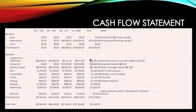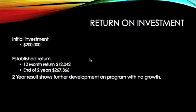This is our cash flow statement. It covers a number of the expenses and revenue income and shows a gross gain by the end of the 6-month period, and a total gross gain of approximately $12,000 by the end of 12 months. Notes on employee wages and expenses are listed on the right side of the chart and include any kind of software that is required for the project. Our return on investment covers our initial investment of approximately $200,000 for advertising and development, with an expected return of $12,000 by the end of the 12-month period, growing to approximately $267,000 after the second year. These figures are based on the project undertaking further development and maintenance with no client growth.